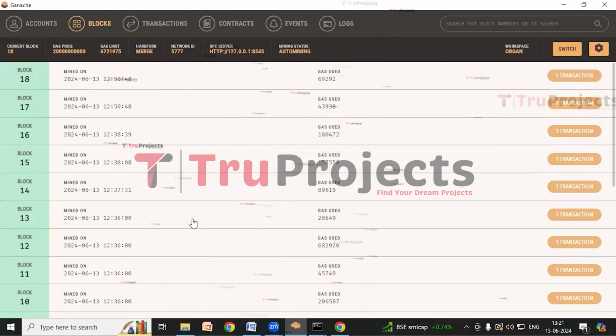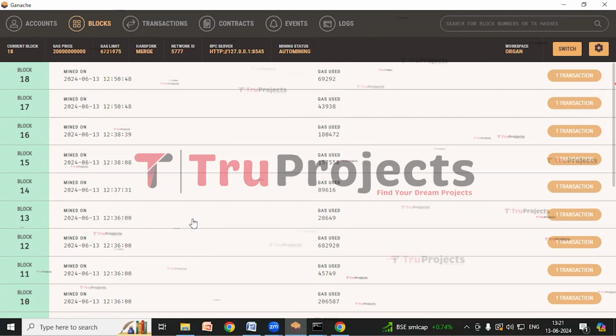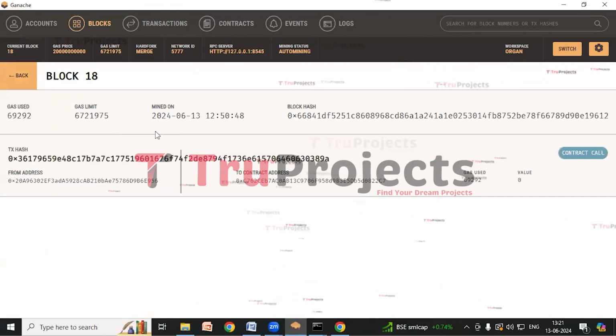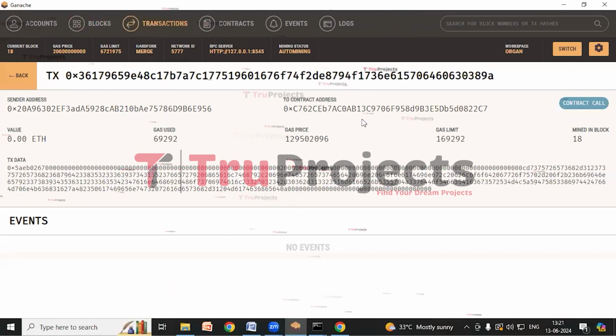So in Ganache, we can see the blocks created for every transaction details, for every registration details. To store these details, a block has been created. So we can retrieve the data from here. I'm clicking on this block. So here we can see the block hash, the transaction hash. I'm clicking on the transaction hash. Here we can see sender address to contract address, gas used. This is the gas used till now. The gas price, gas limit, mined in block 18. So we have created 18 blocks and we can see the transaction data.